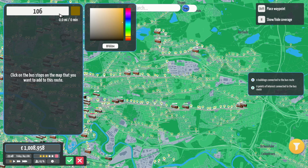And I'm going to check my spreadsheet to remember which one the 106 is. That is the Newton Mearns to Castlemilk. Again, I love Castlemilk as a name. It's such a funny name. There we go. Newton Mearns to Castlemilk.